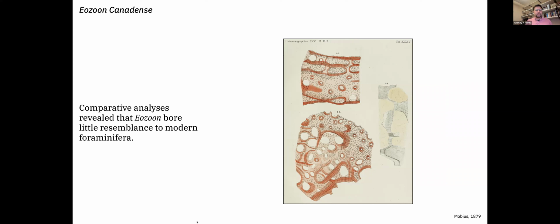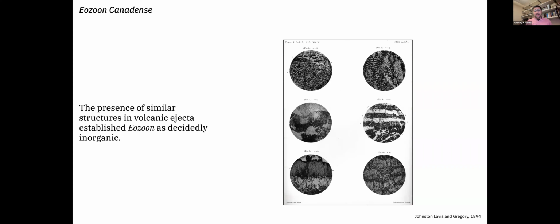And so these comparative analyses demonstrated that there was little resemblance between these two kinds of fossils. And then there was a second study that essentially found similar looking forms in volcanic ejecta. So on the foothills of Mount Vesuvius, here's a plate from this specific paper by Johnston, Levis, and Gregory. And here, the whole idea of Eozoon being a biotic organism was put to rest.